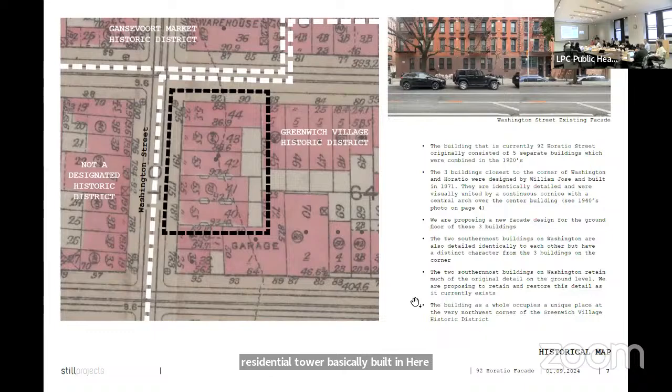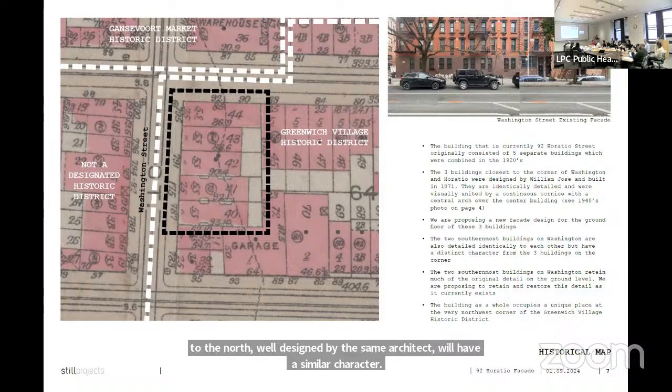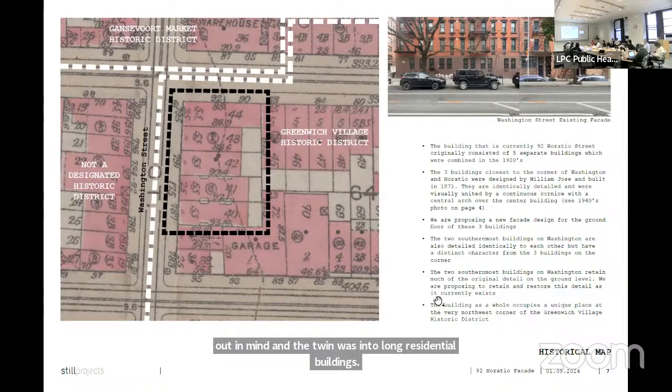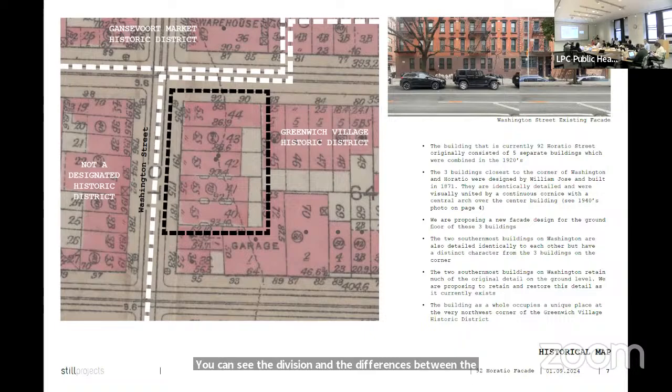A little bit of history on the building. This building was originally 5 separate buildings. The three buildings to the north were all designed by the same architect and have a similar character. The two buildings to the south were also designed by a different architect and have the same character, but they were all combined in the 20s into one residential building. If you see the top right image, you can see where the two quoins meet between those buildings. You can see the division and the differences between the styles of those two buildings. The two buildings on the south of Washington, I'll refer to as the South Washington buildings for the rest of this presentation, just for clarity.